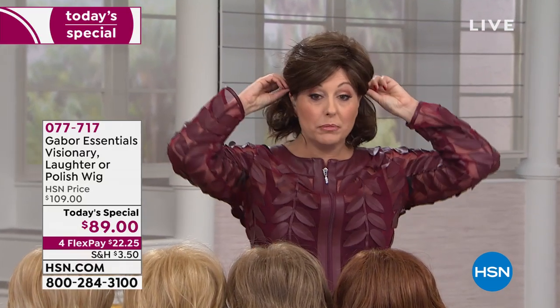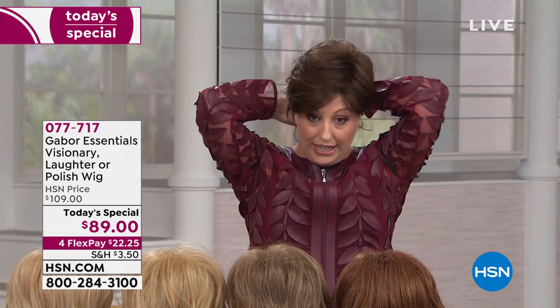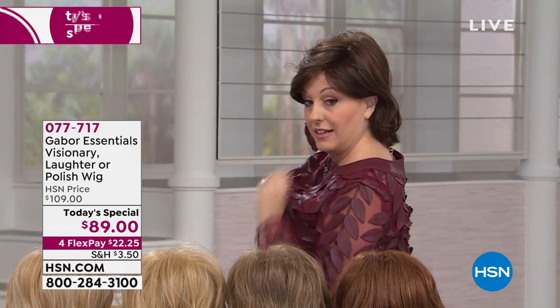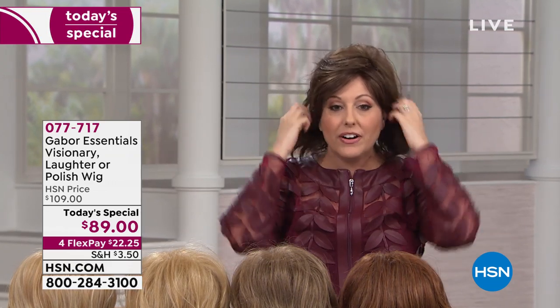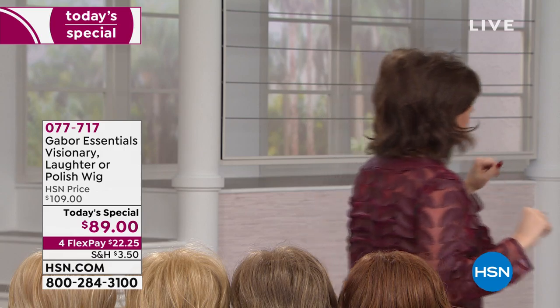Yeah, and this is visionary. Correct. So this is the one that is most limited, and you do have it available in the color that I'm wearing. You know, you can even do little barrettes here. I could even do an updo. I could do a little pin, like a little twist here, and then it would look like a little updo. This one is really very versatile. So lots of fun, lots of versatility.